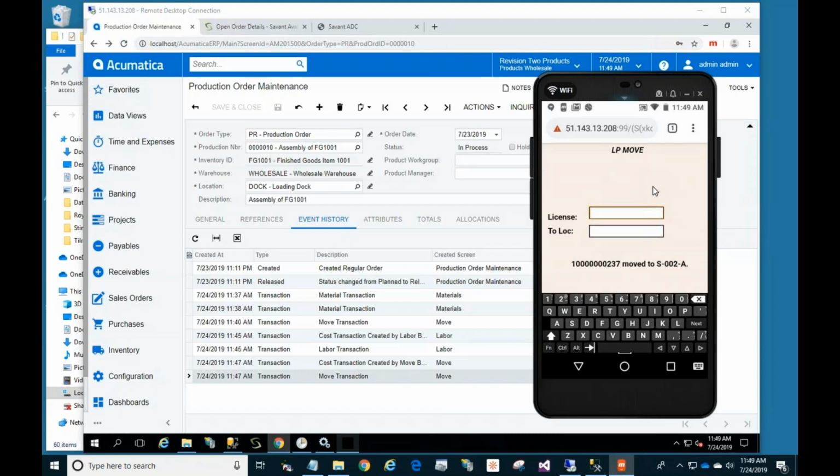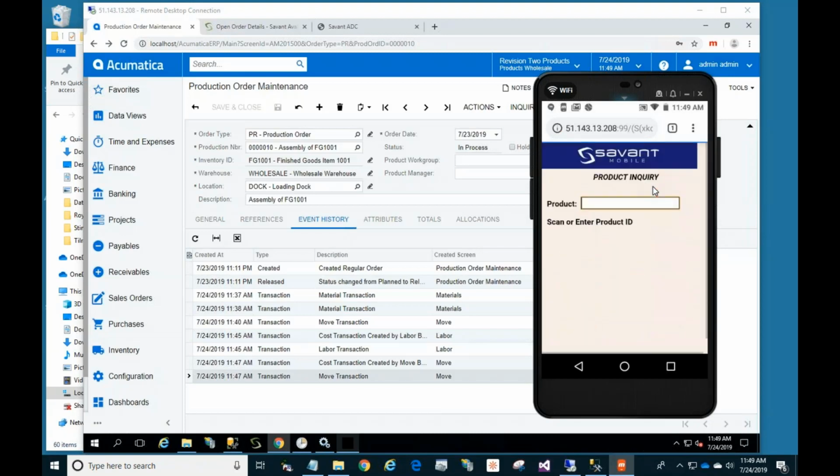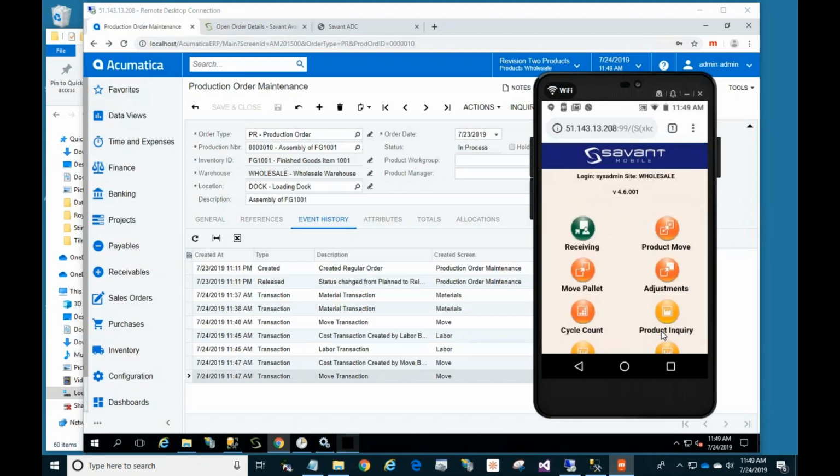If I go back now and do another product inquiry, I can now see that 5 units is now moved to S002A. So hopefully this gives you a sense of guys with forklifts moving things around, putting them on shelves as they're doing their process in the warehouse.